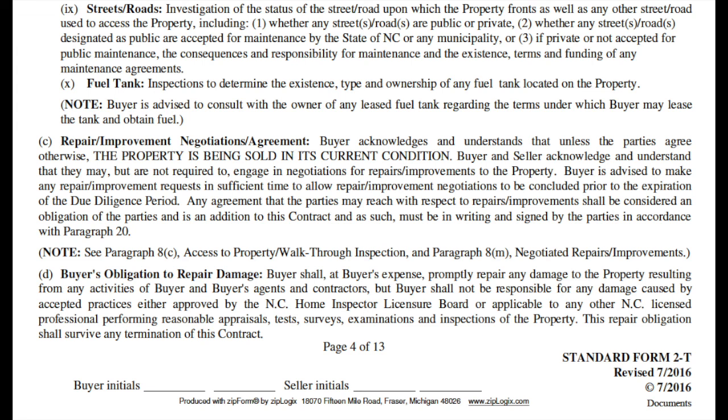And because all this is done during the due diligence process, if they say no, then you have the right to walk away, forfeiting your due diligence money and negotiating the release of the earnest money. So every house is sold as is, and they don't have to repair anything.